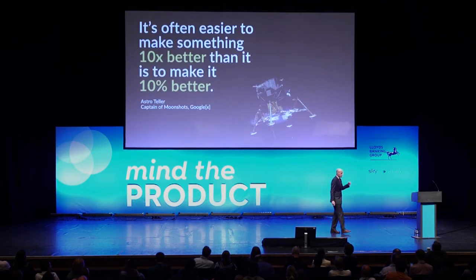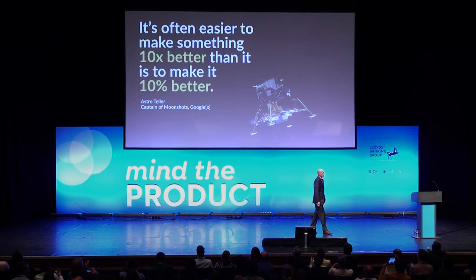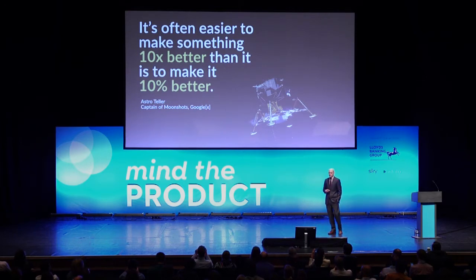Astro Teller, who I work with at Google, he's the head of Google X. The only thing cooler than Astro's name is his title, which is Captain of Moonshots. He says, sometimes it's easier to make something 10x better than it is to make it 10% better.